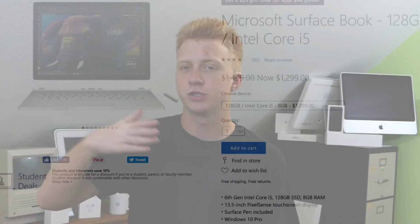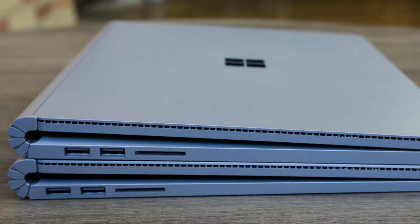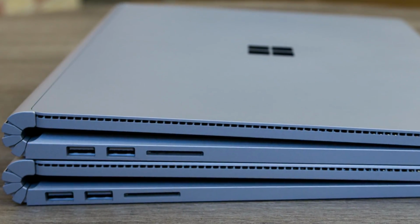But overall, the Surface Book is a bit more of a pro model with a higher starting price, and mainly the biggest difference in specs is really just a dedicated GPU. That's about it. This is especially noticeable with the Surface Book i7 refresh, which was made like 3 to 4 months ago. It just upped the specs a little bit.